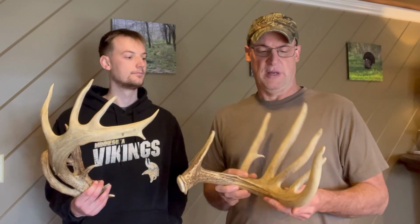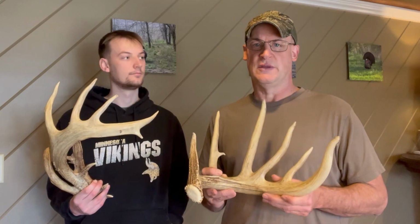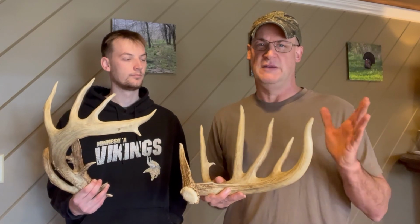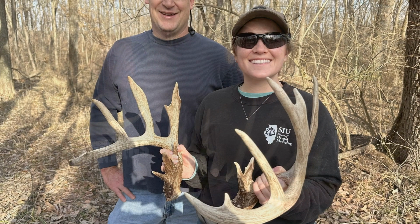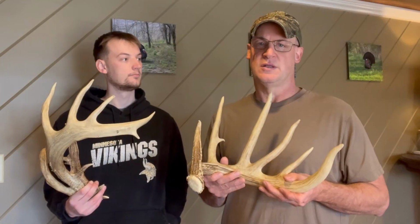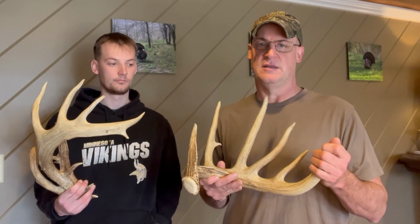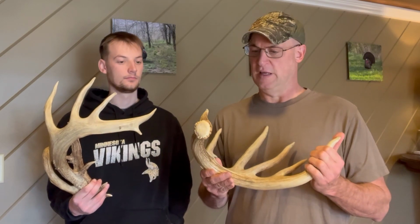So that's a little bit about our collection. Not the biggest sheds in the world, but not the smallest either. We find a lot of them in that 75-inch range, kind of like Elise found that 15-point set last spring. Those were each close to 80 inches, upper 70s, each of those sheds. And, you know, those are fun. Those are just fun to find.